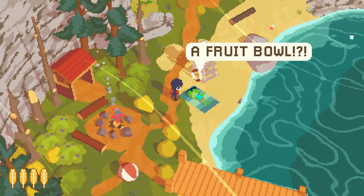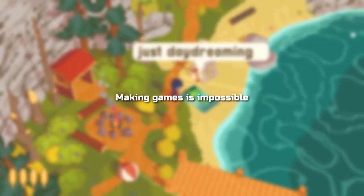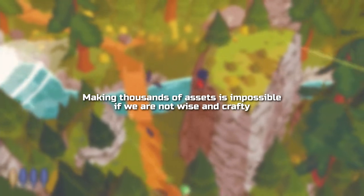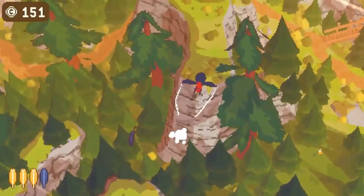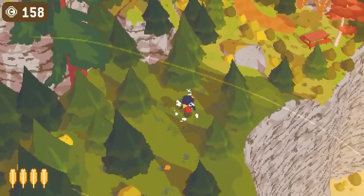In fact, there is a famous quote about game development: making games is impossible. Let's modify the quote for us here, though. Making thousands of assets is impossible if we are not wise and crafty. Here are some of the steps that indie game developers use to make making games and great-looking artwork manageable.